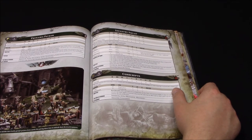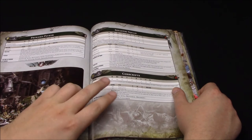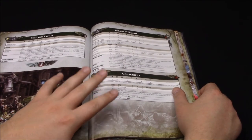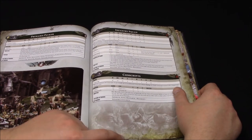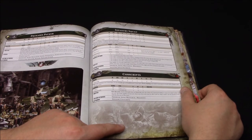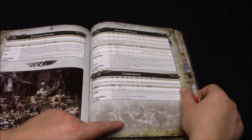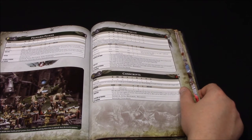Now, in previous editions, I think it was in 4th edition and before, conscripts used to only be, you have to take units of 20. Then they changed that in 5th edition, so that they can add 20 to 50 conscripts in a unit. 50 conscripts. That's crazy. So a lot of guardsmen would do the meat shield tactic, like just send the conscripts to stop the charges, absorb all the charging. Okay, they get cut to pieces, but they absorb all the damage, so to speak.